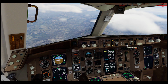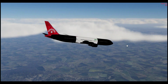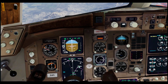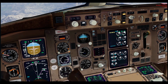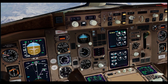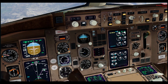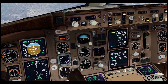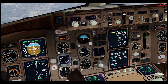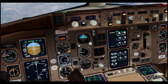This descent rate seems just a little much, wouldn't you say? I mean, all I did was hit flight level change, and it's doing 6,000 feet per minute. I think that's a little outrageous for anybody. So I'm going to take that to 7,800. No. Now, I didn't do that. So, what the hell did you just do? Give me that back.